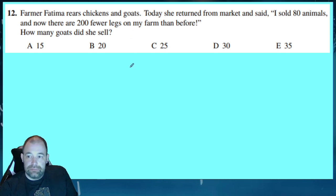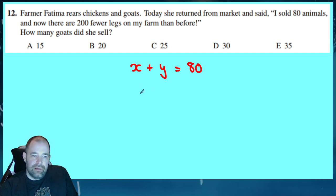So we want the total number of animals to equal 80, and we're going to call chickens x and goats y, and the number of legs to equal 200. Well, the number of legs will be 2 times the number of chickens, because chickens have 2 legs, and 4 times the number of goats.